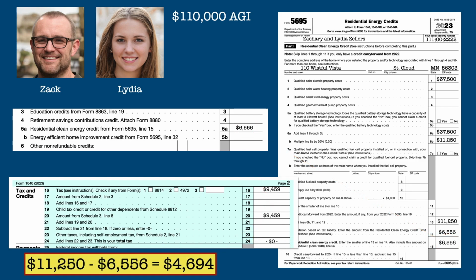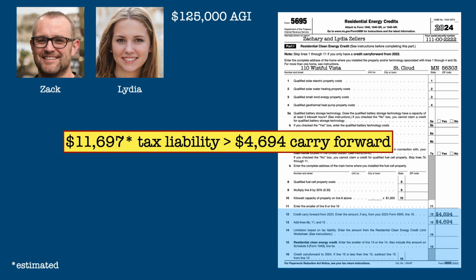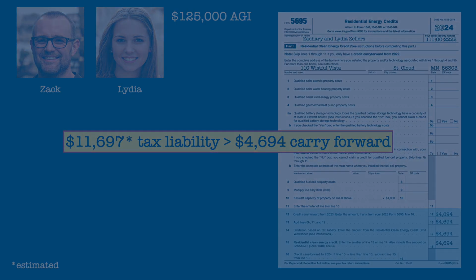The remaining $4,694 of the credit is entered on line 16 of the form and is carried forward to next year. Next year, Zack and Lydia will file another Form 5695, this time completing only lines 12 through 16. If their 2024 tax liability is similar to their 2023 liability, they should be able to claim the remainder of the credit. Unlike many tax credits, the Residential Clean Energy Credit is relatively uncomplicated.